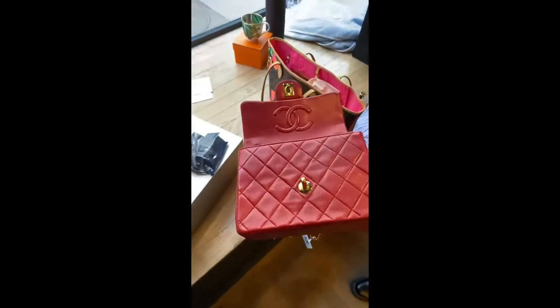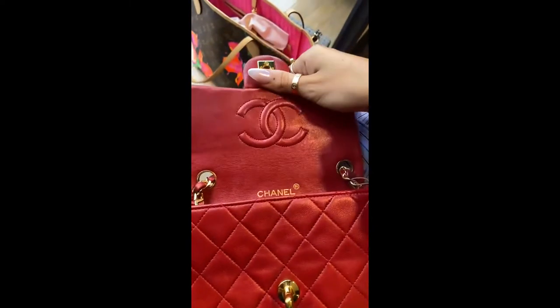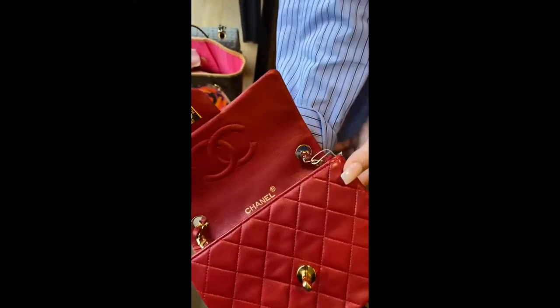Can you hold that for me? I'm actually going to flip the camera. It comes with dust bag, and it comes with its authenticity card as well. So it's an insane bag. Okay, here we go. So this is the colour. Yeah, exactly, Jazz, a lipstick red. It's beautiful and classic. I always love the CC logo underneath the flap. It's just like a little moment for yourself.